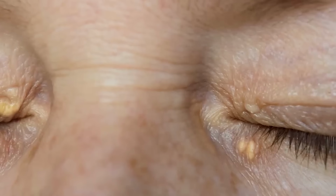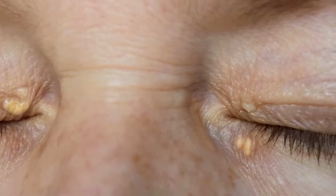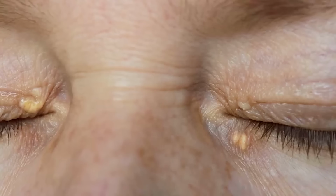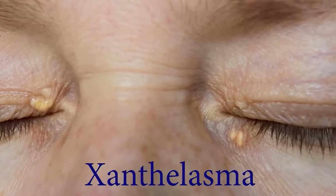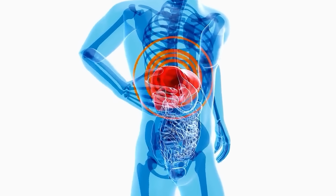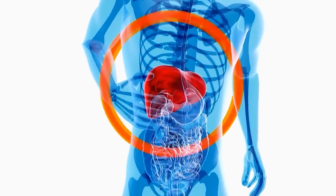And I'm sure that you noticed these bumps on other people's eyes. And these bumps are known as cholesterol bumps, which are those tiny little bumps that can indicate a sign that you have high cholesterol. And we call this condition xanthelasma. And there's no question that the liver is suffering. And this usually indicates that there are high stores of fat in your liver. And this could be a risk from fatty liver disease.